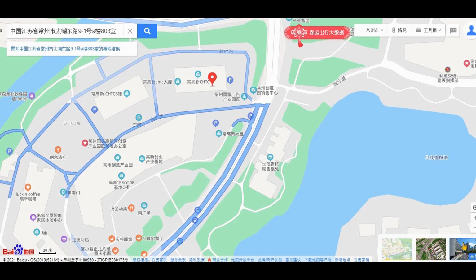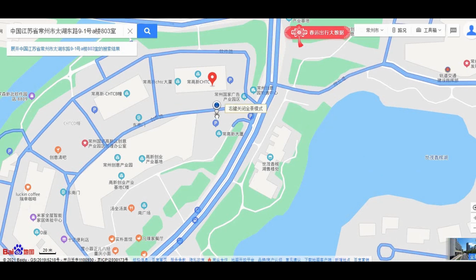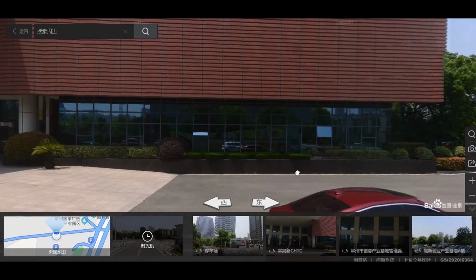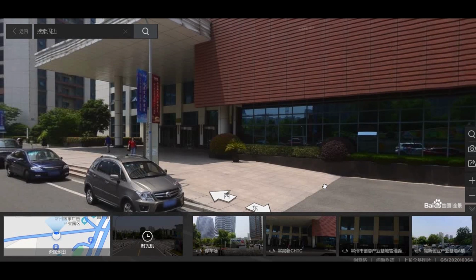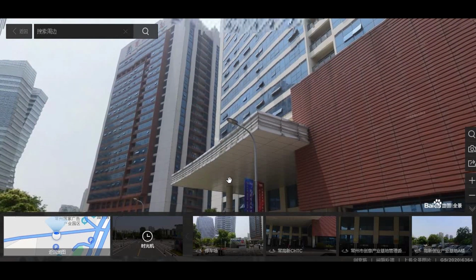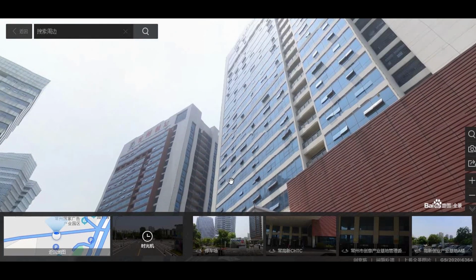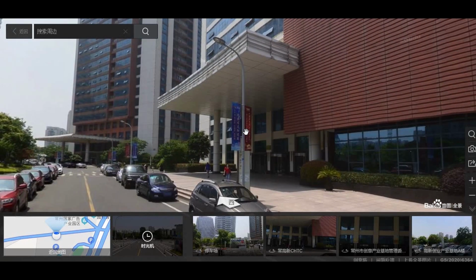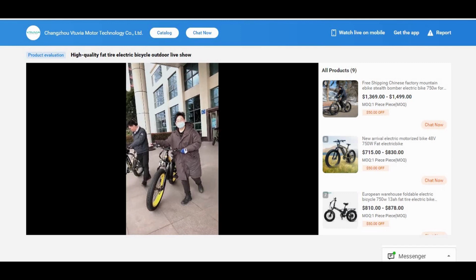Use the Chinese version of the Google map, the Baidu map. This one has a street view, and there you go. You can now clearly see the portico where those men were walking with the bikes. And you can now clearly see the buildings too. And when you go back to the video earlier, you can now surely verify that the address given is real.